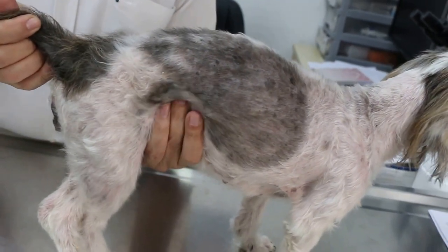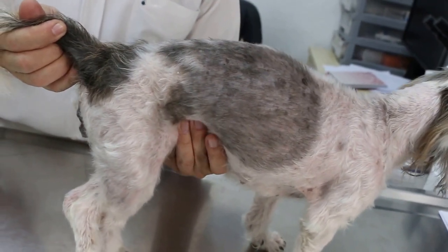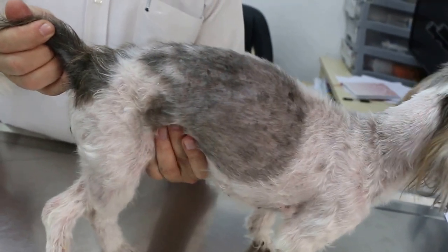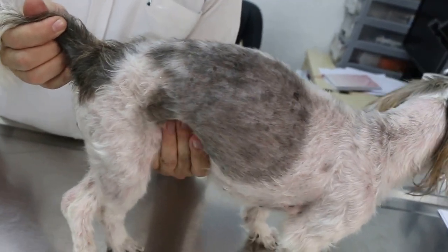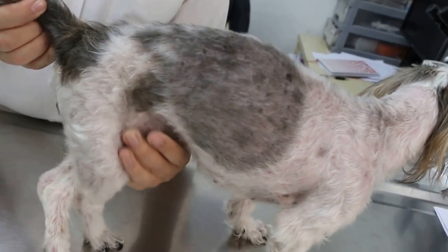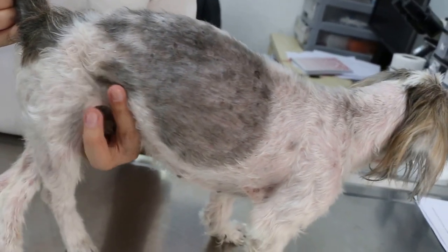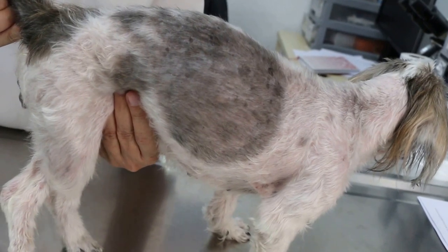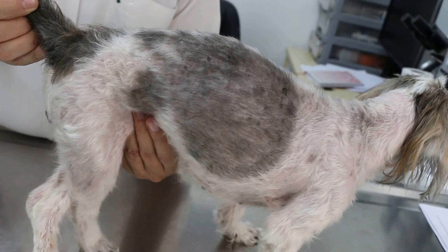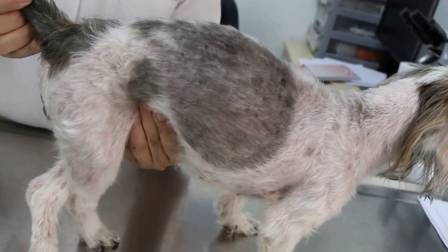The dog is very thin, so it's easier to feel the liver, kidney and spleen. The kidneys are not enlarged. There's a little discomfort. Liver not enlarged. Spleen not enlarged. Now I feel the back half of the abdomen. Now I can feel the uterus. It has a roll like a sausage. It's not much enlarged, it's about sausage size.